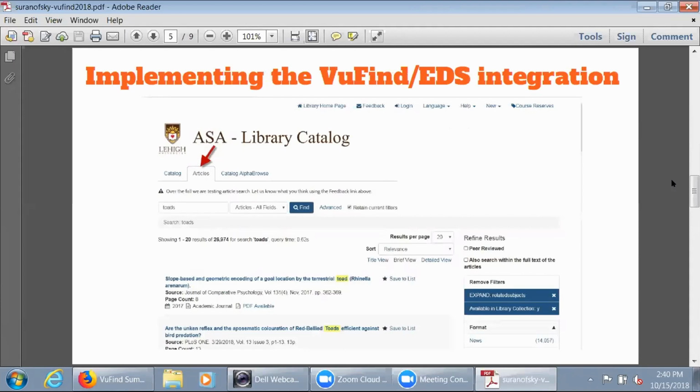The last integration that I want to talk about is using EBSCO's EDS API for article search. This isn't something that I wrote. This is something that's already built into VuFind that we just are using. And before I get into the bad stuff, I just want to say something good, and that's that the integration does work very well.